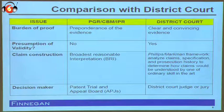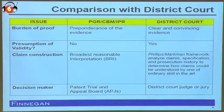You have a lower burden of proof. You don't have a presumption of validity. Claim construction is the broadest reasonable interpretation, which means that brings in more prior art. And we'll talk a little bit about that standard in the following slides. And the decision maker is a patent trial and appeal board judge who usually has a relevant background in the technology area. As many of you know, when you have someone who knows the technology, they're going to be less likely to be impressed by technical terms and highly technical descriptions in patents.